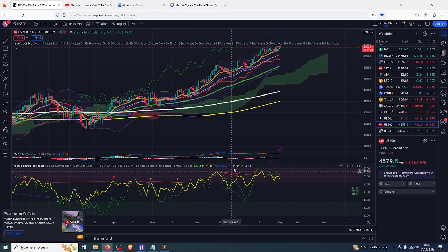So on the daily, there's not anything to be concerned about. The daily is still showing further upside. We might see a pullback to 4,500. And that's your Bollinger Band again. We've had a pullback to there, bounce, pullback to there, bounce. We might get another one there and bounce.